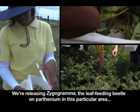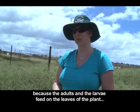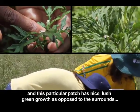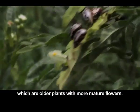Okay, so we're releasing Zygogramma, the leaf feeding beetle, on parthenium in this particular area because the adults and the larvae feed on the leaves of the plant, and this particular patch has nice lush green growth as opposed to the surrounds, which are older plants with more mature flowers.